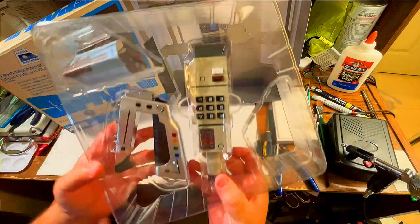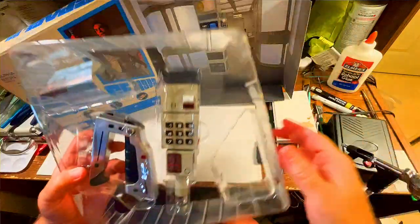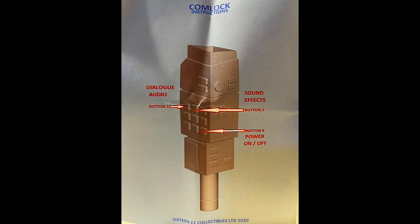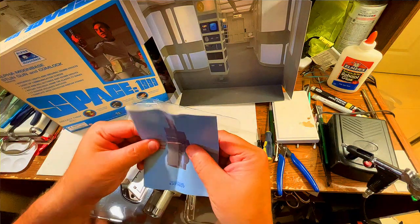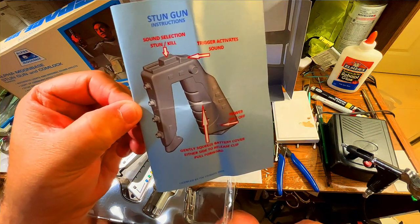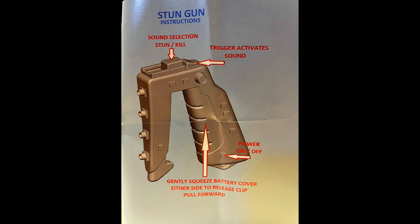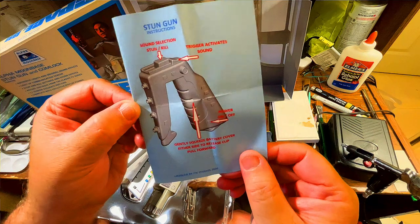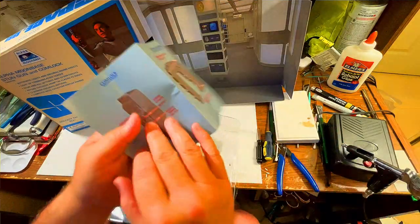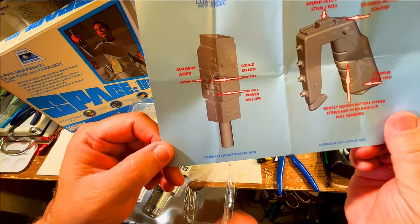And as you can see, we got the stun gun and the Comlock. We got the display stands, and it's in like a plastic tray. So it does come with some paperwork, and I'll put up photographs of everything to document it for you. We got the stun gun instructions. Sound selection, you can put it to stun or kill. You can see by sliding it forward or back. Trigger sound activates. The on-off power switch is on the handle. Gently squeeze the battery cover on either side to release, clip, pull forward. So it shows you the Comlock, dialogue and audio button, sound effects, and the power switch.